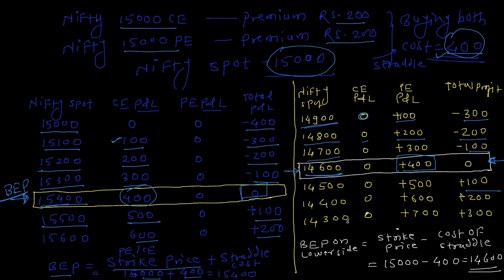Also I have a break-even point on the lower side. So at the lower side, my break-even point is equal to the strike price, which is 15,000, minus the cost of the straddle. So 15,000 minus 400, that is 14,600, is my break-even point on the lower side. So thus I have two break-even points, and if Nifty trades in between these two break-even points, that is between 14,600 and 15,400, I'll be having limited losses, and the max loss is minus 400. The max loss is minus 400, that is the cost of the straddle, right?